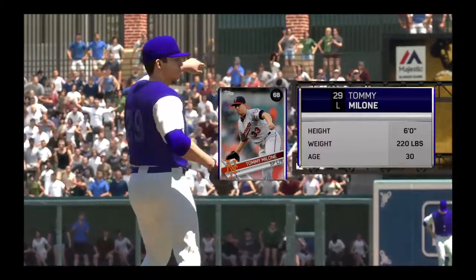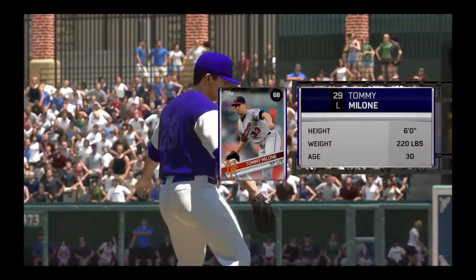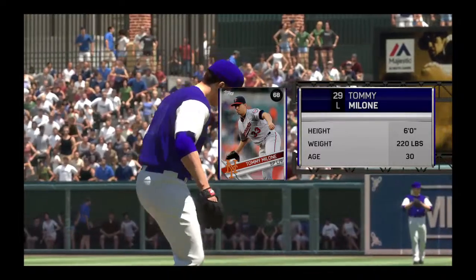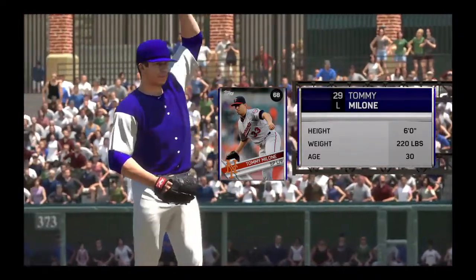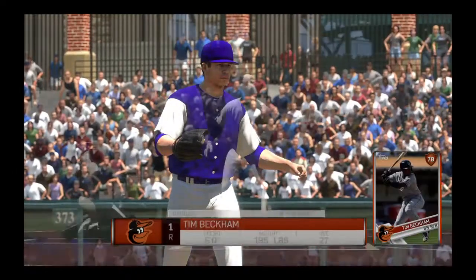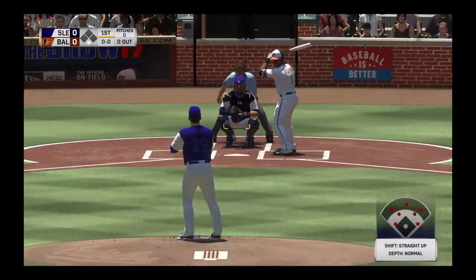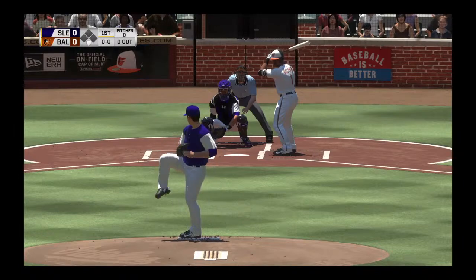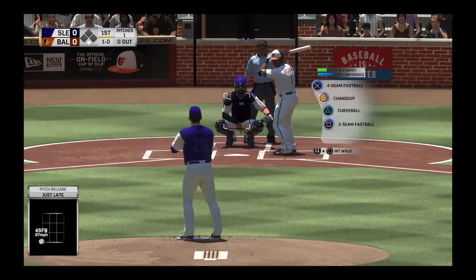Tommy Milone, the southpaw out of the Golden State, gets the call here. Harold, any thoughts? Well, Matt, he throws the basic fastball, curveball, changeup, and I've always felt like the fastball, curveball, changeup was the most difficult because it gives you a different angle to look at the ball coming, a different plane on all three of the pitches. Into the box now, Tim Beckham.